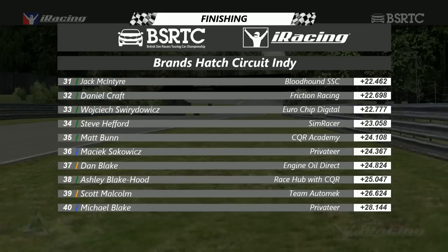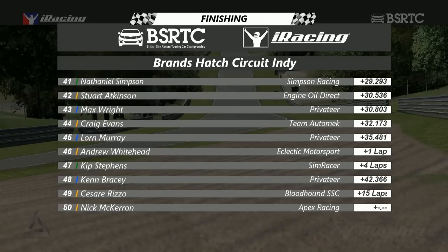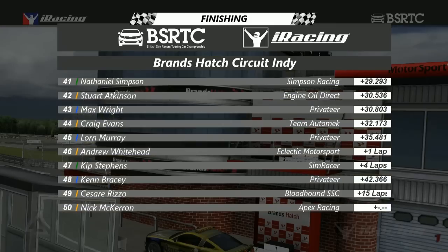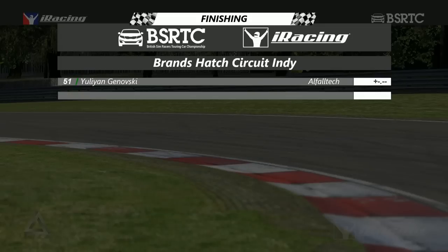Steve Heppard, 34th, 35th Matt Bunn, 36th Diogo Melro, 37th Dan Blake, 38th Ashley Blake Hood from 45th, 39th Scott Malcolm, 40th Michael Blake, 41st Nathaniel Simpson, 42nd Stuart Atkinson, 43rd Max Wright, 44th Craig Evans, 45th Lorne Murray, and then the cars 1 lap down or more. Andrew Whitehead, 46th, he'll still be eligible for the reverse grid, and then Kip Stevens got turned around by Jamie Rushworth in that crucial move for the lead. 48th Ken Bracey, 49th Cesaro Rizzo, and then Nick McCarron and Julian Janowski got turned around at the start.